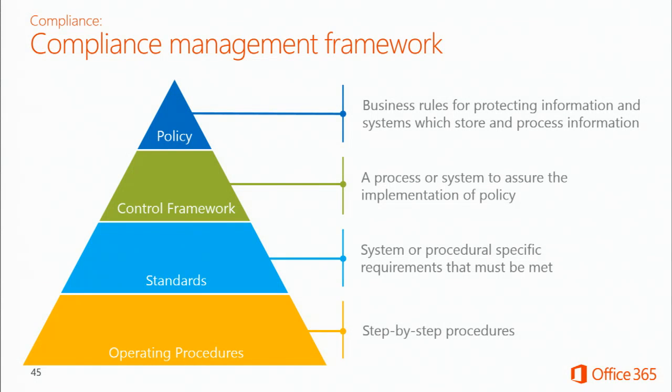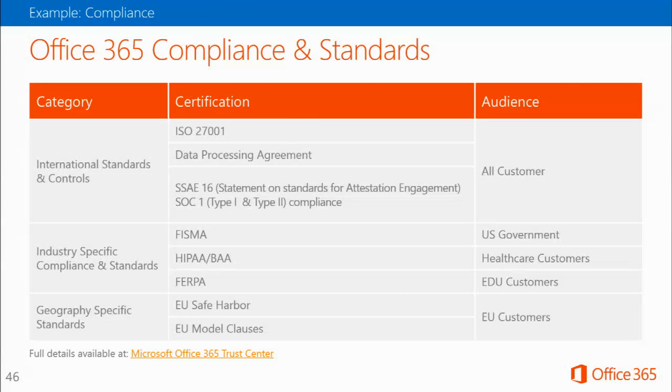So you can request these standards, these control frameworks from Microsoft. We're happy to share them with you. Just talk to your Microsoft representative about those sorts of things as well. And they're finally translated into operating procedures and the way that we carry out the service itself. And again, we'll cover this more in the security session, but I just wanted to give you a taste of the sorts of compliance standards that we meet right now.